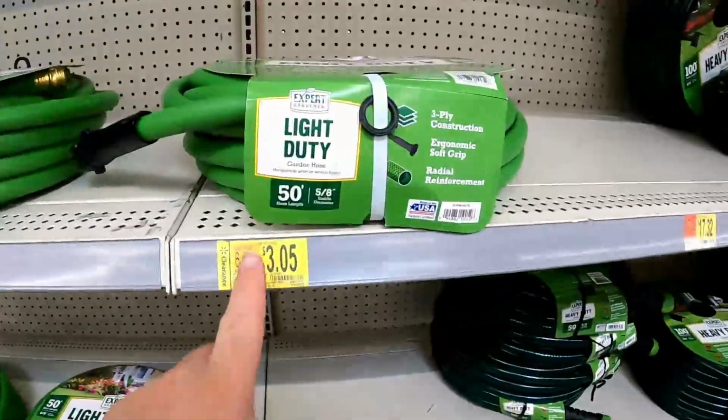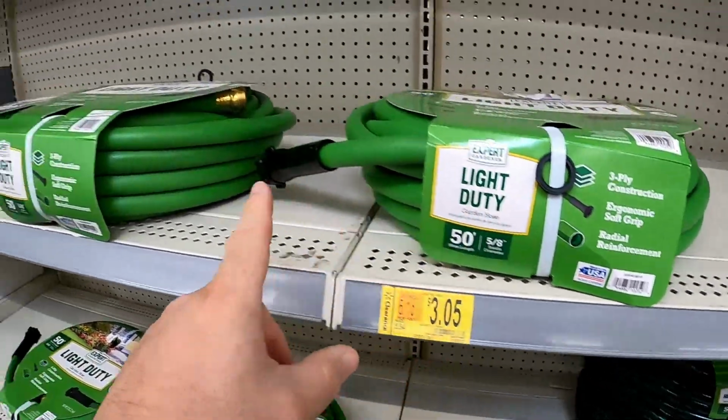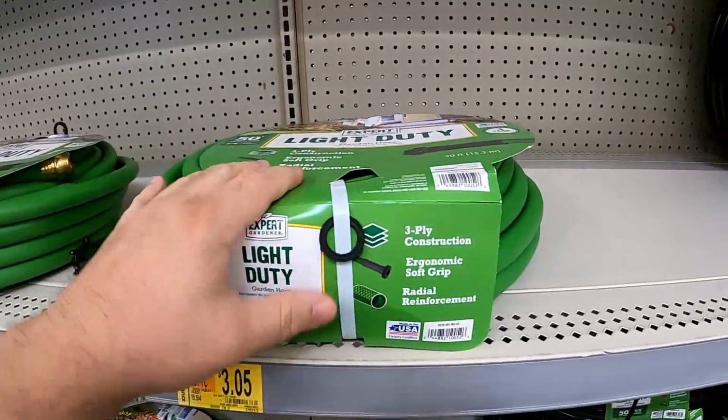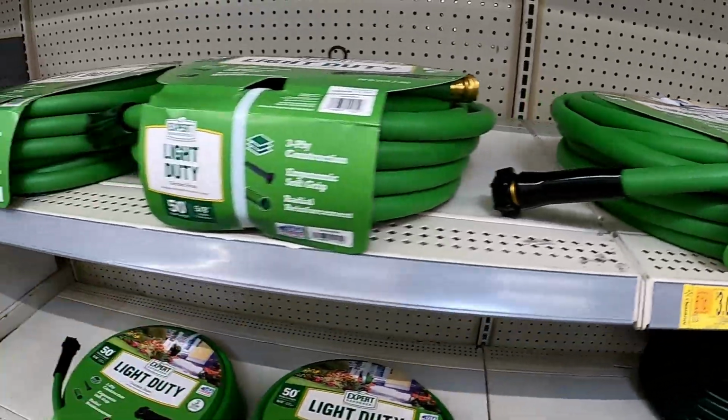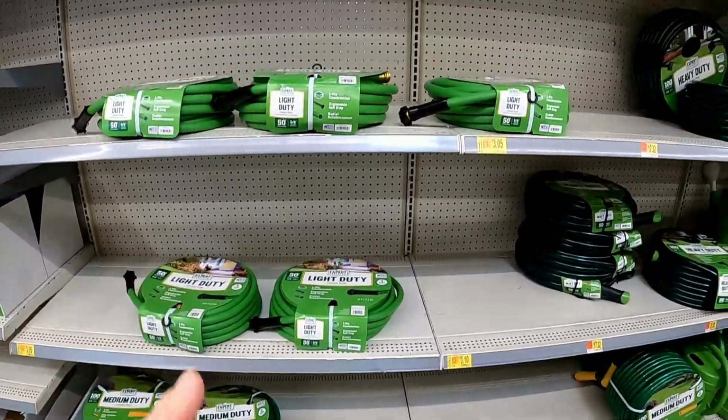There you go. Guys, I wanted to show you this. This is a really good deal. This was originally $8.94, and they're marked down to $3.05. They have these light duty hoses. That's pretty inexpensive for a 50 foot garden hose. That's a really good deal. And they have 3, 4, 5 of them still here on the shelf. So I might pick up a couple of those.